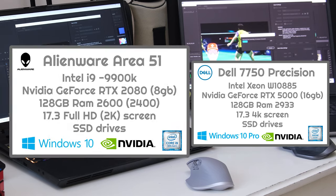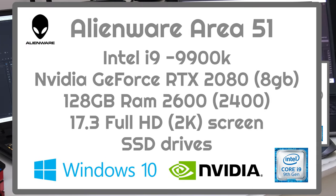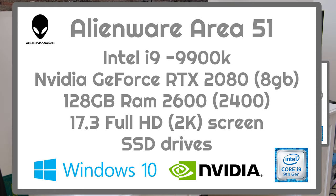The first contender is the Alienware i9-9900K, the desktop processor. It's got the NVIDIA 2080 graphics, 8 GB of it. It has 128 GB RAM. This is at 2600 MHz, although I do know that the max it runs at is 2400 on the Alienware. Also, Alienware say that the max RAM for this machine is 64 GB, but if you install each stick individually, it accepts up to 128.